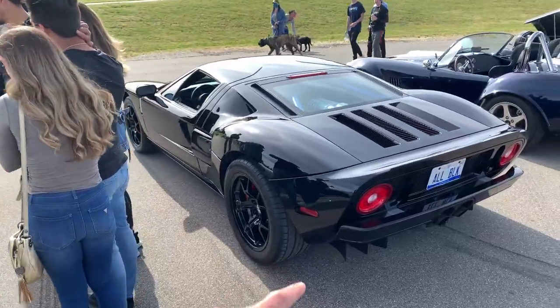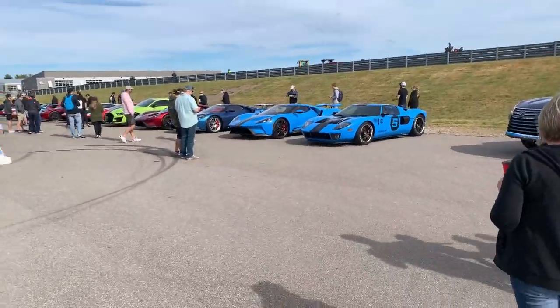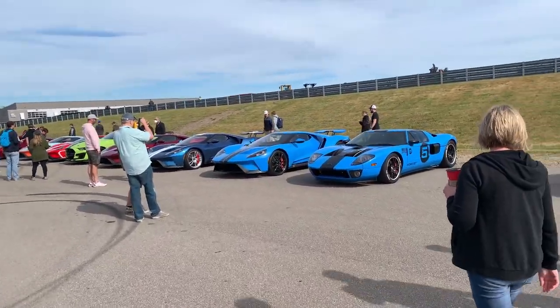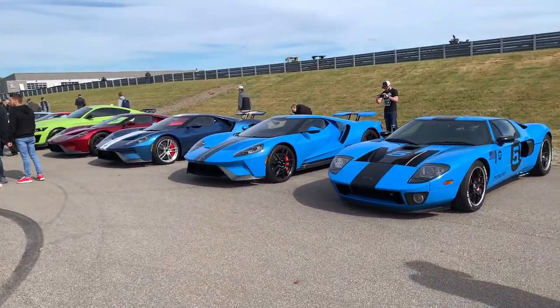My buddy Pete's 4 GT. It's really tricked out. It's got LED lights under it. You'll see him on Woodward, I'm sure. This is the 4 GT that was following me in the rally for the Graceful Gears Rally, yeah. Both of these are owned by him, the 06 and the new 4 GT.